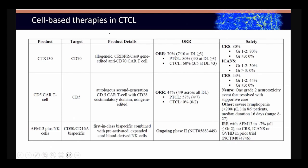Overall, if you looked at CTCL and PTCL, we had a significant number of patients responding. And again, our safety profile was pretty good with not many patients having really bad side effects. There's also another CAR T-cell that's directed against CD5, which is different than CD70. Again, this is an autologous CAR, which means that it's your own cells that are engineered. This one is still experimental. Again, you can see people responded, but interestingly, there were no cutaneous T-cell lymphoma patients that responded. Only 2 were treated. Perhaps if we treat more, we might see some different data here.